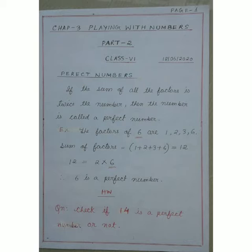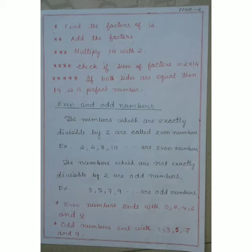Now, homework you can do. Check if 14 is a perfect number or not. To find if 14 is a perfect number, what we have to do? We have to find the factors of 14. You find the factors of 14, then add the factors.